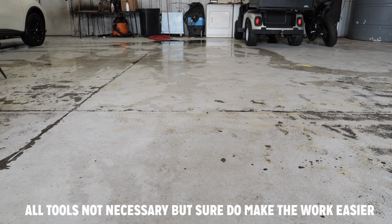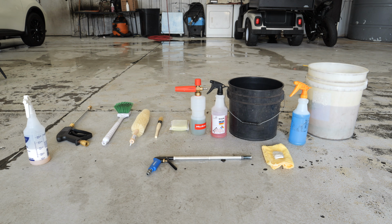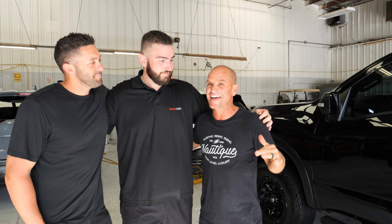So let's talk about some of the tools that you guys use. First, let's start with the pressure washer gun or garden hose. All-purpose cleaner. Various wheel brushes, the small ones definitely help as well. Bug sponge to get those pesky bugs off the front. Foam gun, two buckets, clay bar, air hose gun, interior cleaner, dash brush, carpet brush, leather brush, tire shine gun, and lastly vacuum.